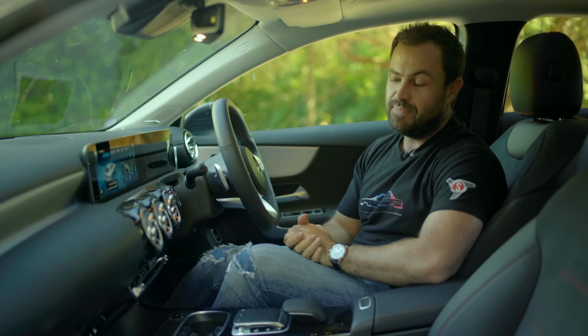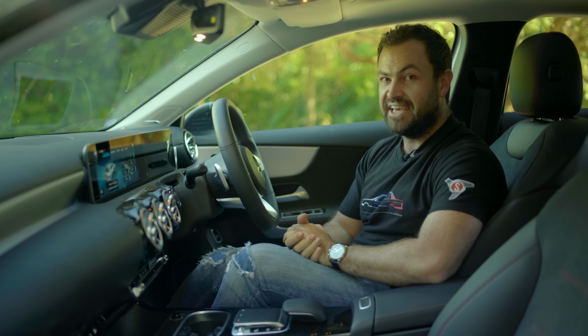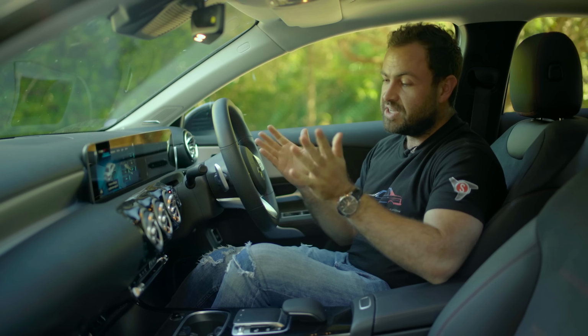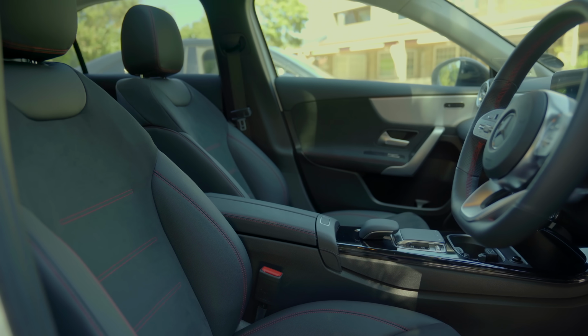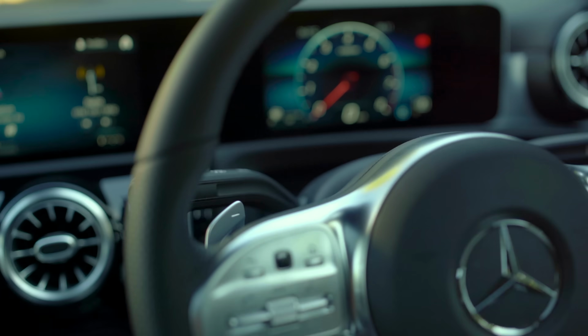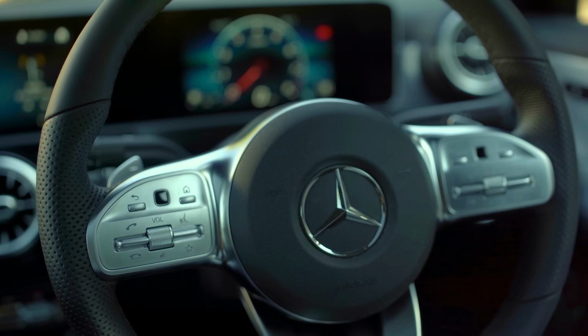Back to the interior, and I would describe it as banging. That's a word I learned from the youth recently. This is the best interior in the segment. It really is. It makes the BMW's interior look very boring, and I think Merc have done a great job at it. But let me show you something.